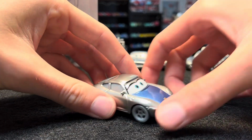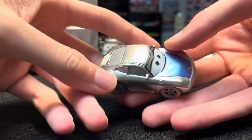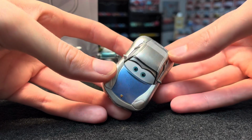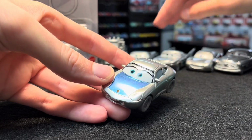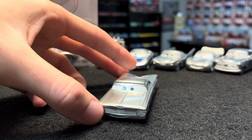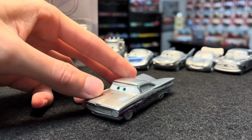I don't know how I feel about the series. I don't hate it, but I don't really love it either, I guess. I think they look better maybe in the package, to be honest, but I don't know. Who can we do next? I guess we'll do Ramone next, because I really do want to end off on Doc, because I think he'll end up looking the best.